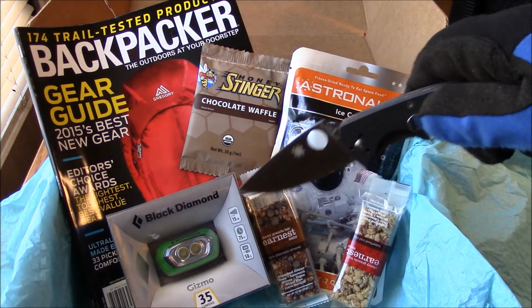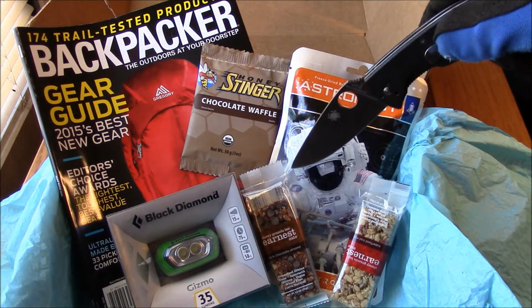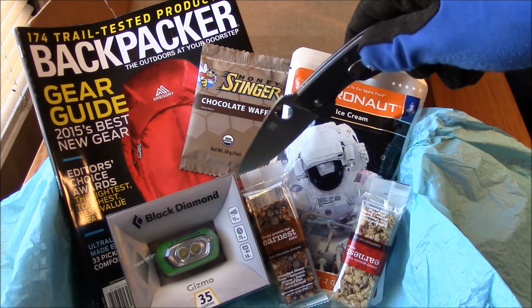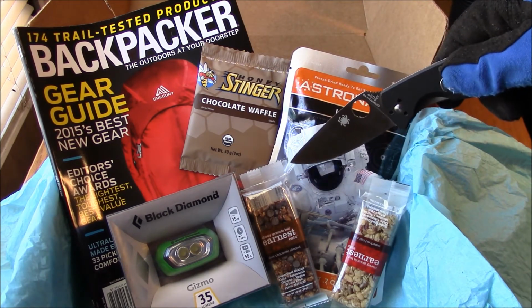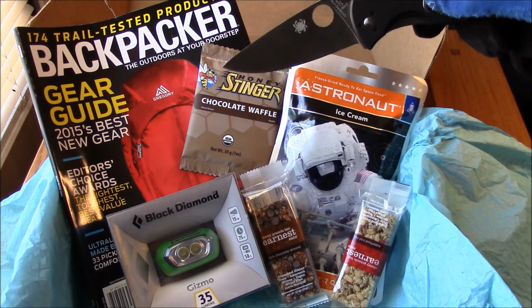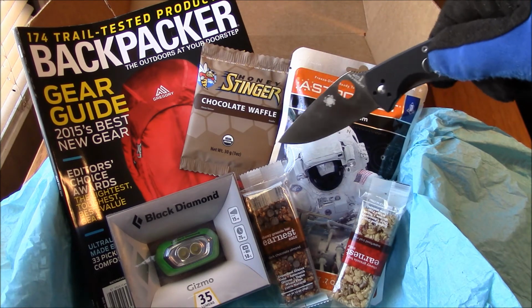Backpacker box costs $19 plus shipping. To get it to my house, it costs $25.91. The value of this box that I came up with is $31.75. So this box has value. The last box had value also.